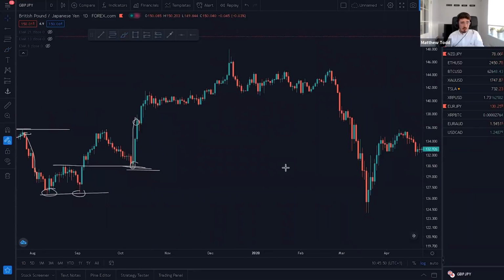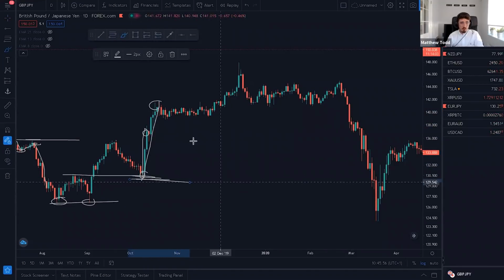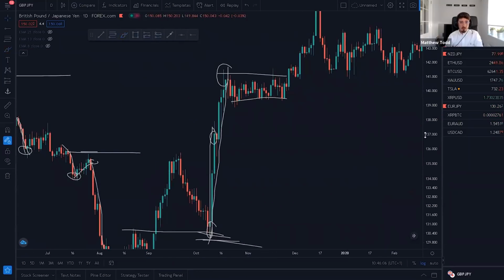Okay. And then again, same idea. We're going up to create new highs, same leg, same structure. Okay. Then it's range bound. This is a very similar scenario to what we're in right now on GJ, to be honest. But again, it's irrelevant information.